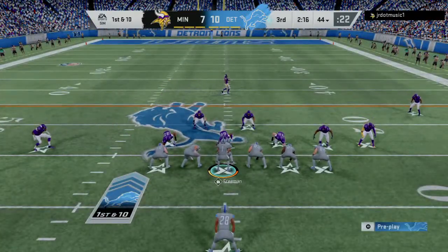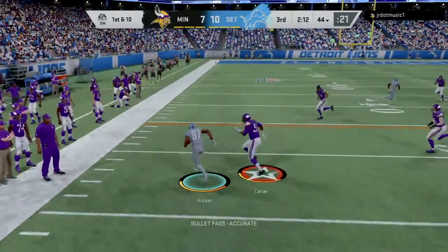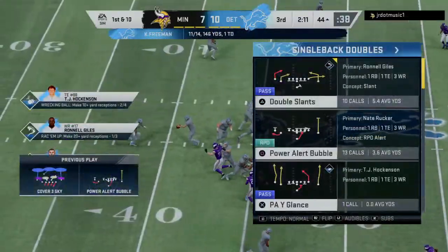Greystone, Travis. Shoot. And a quick throw here, that's complete. 11 yards there and a Lion 1st down.